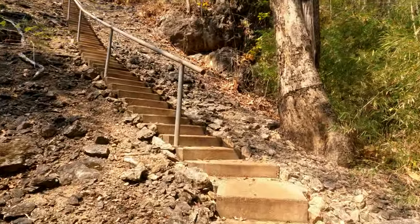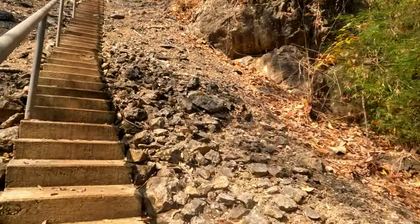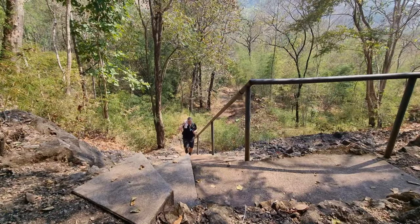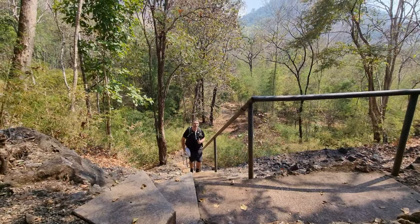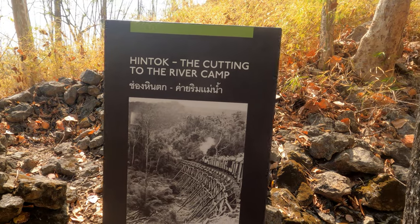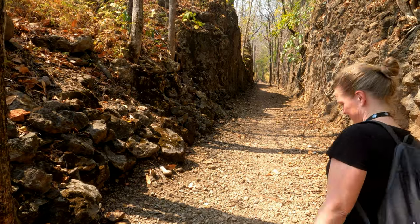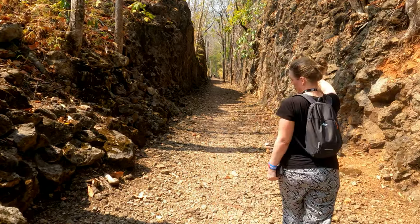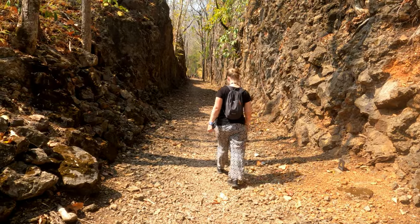It is a must visit for anyone interested in the history of World War II and the impact it had on the lives of those who lived through it. This is the last part of the trail, the Konyu cutting. After this walk, you have to return to the center.